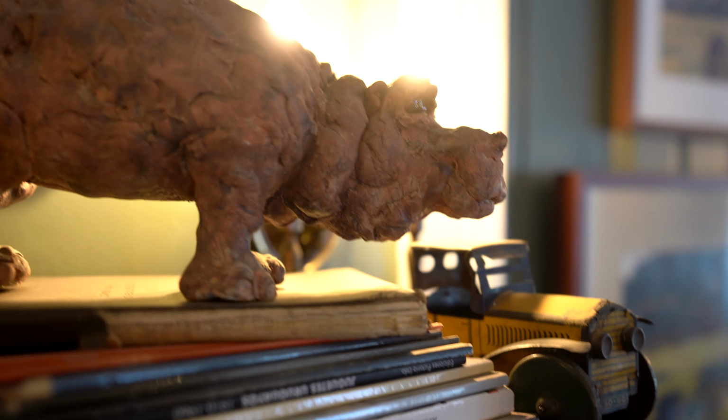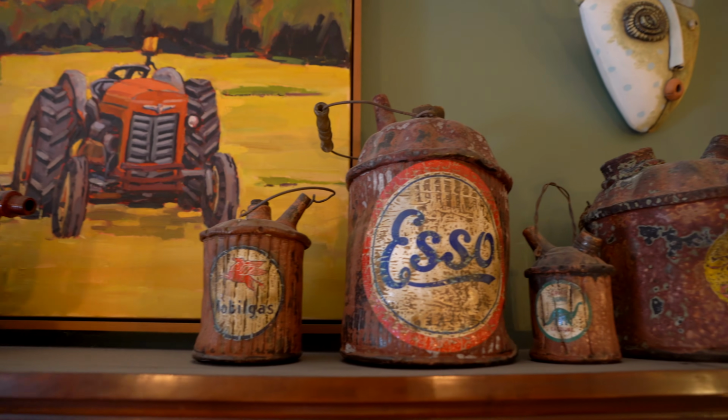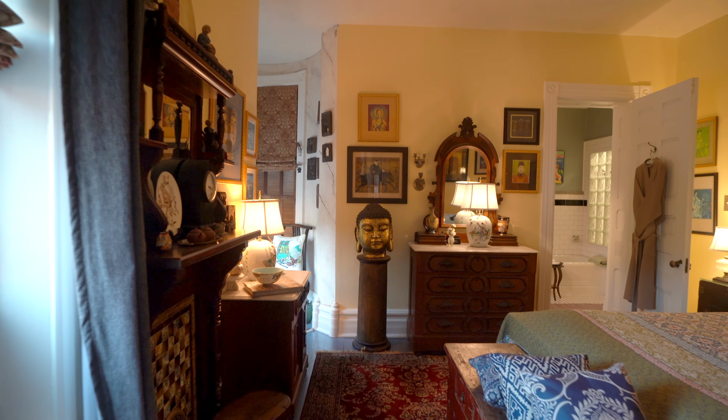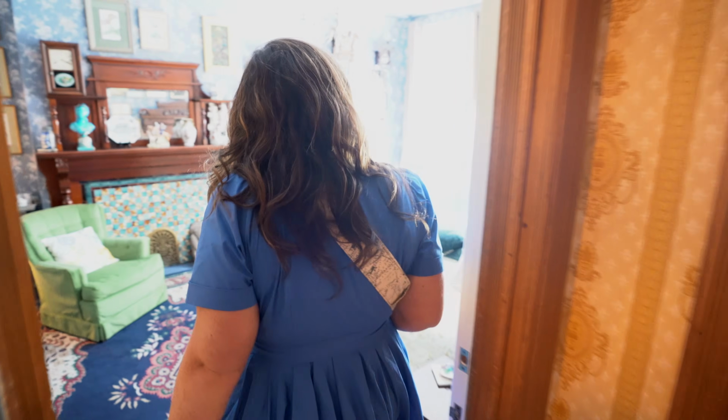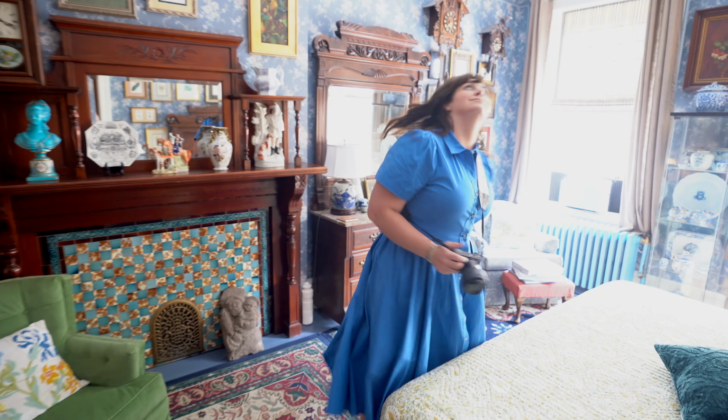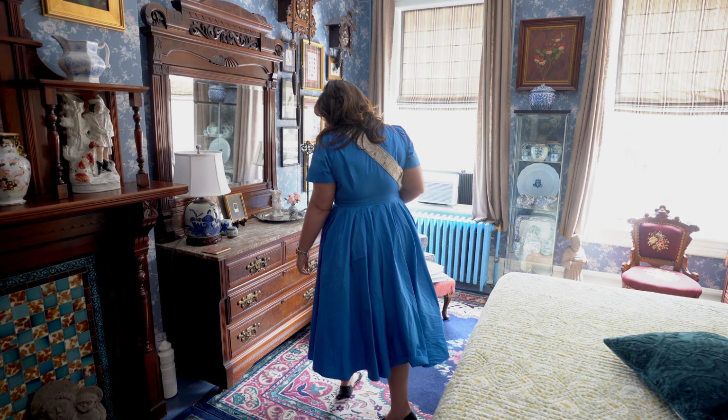Newer to the home are fascinating artistic and cultural artifacts that have been collected by the hosts in their travels all over the world. There are several beautiful suites and rooms to reserve, countless stories to be told, and of course, the unmatched experience of the Dolon House breakfast.